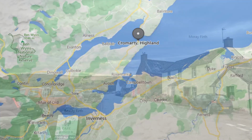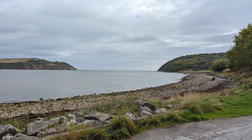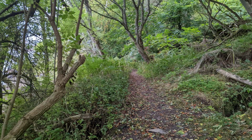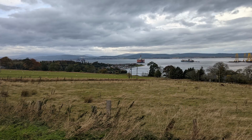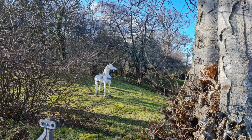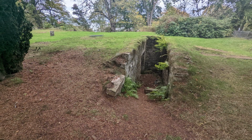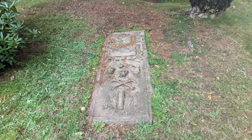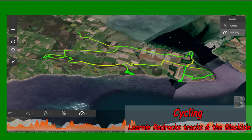One of the other locations we visited quite often was Cromarty, which is a lovely village on the eastern end of the isle. It has a fantastic walk up along the shore to Sutors Point, and on the way back you can visit a lovely old graveyard, which is sometimes called the Pirates Graveyard because of some of the carvings.